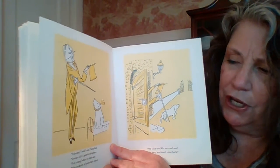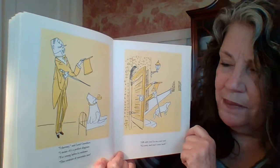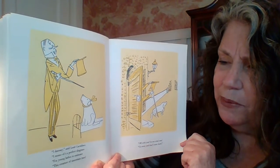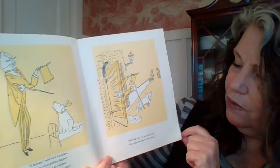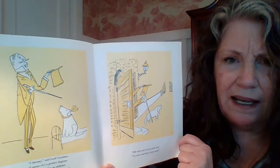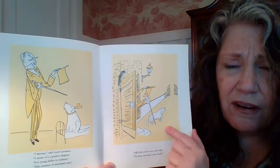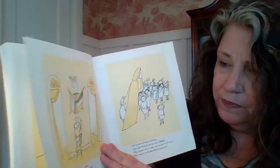I dare say, said Lord Cuckoo Face. I mean, it's a perfect disgrace for young ladies to embrace this creature of uncertain place. Oh, no. Off with you. Go on. Run. Scat. Go away. And don't come back. Oh, no. He made the dog leave. Maybe now the dog does need to be rescued.